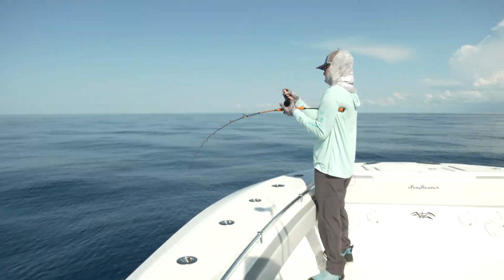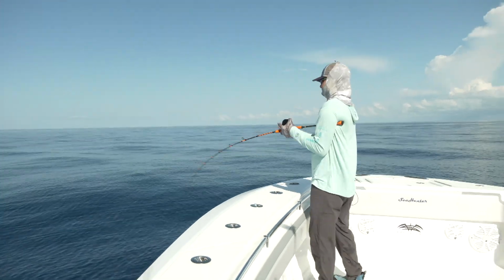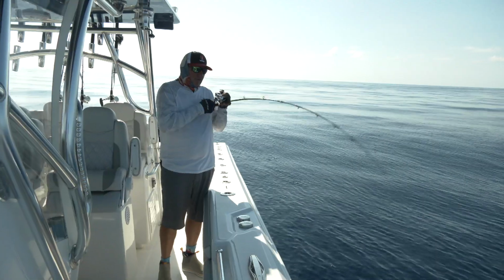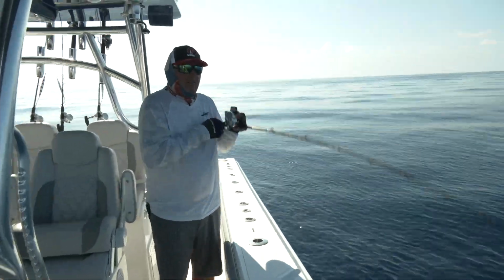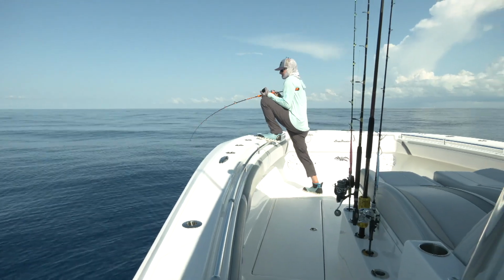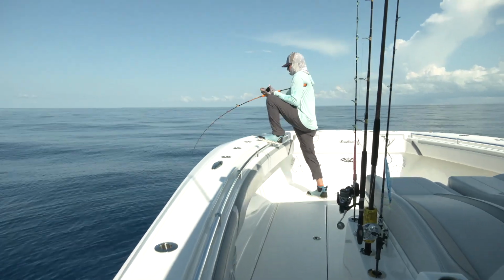Nice. That's a fish. All right. About time we got bit. Sitting here reading them on the bottom this entire stretch, wondering, man, when somebody's gonna hook up. There we go. Maybe that's a snapper. Who knows? But whatever it is, you're tight.